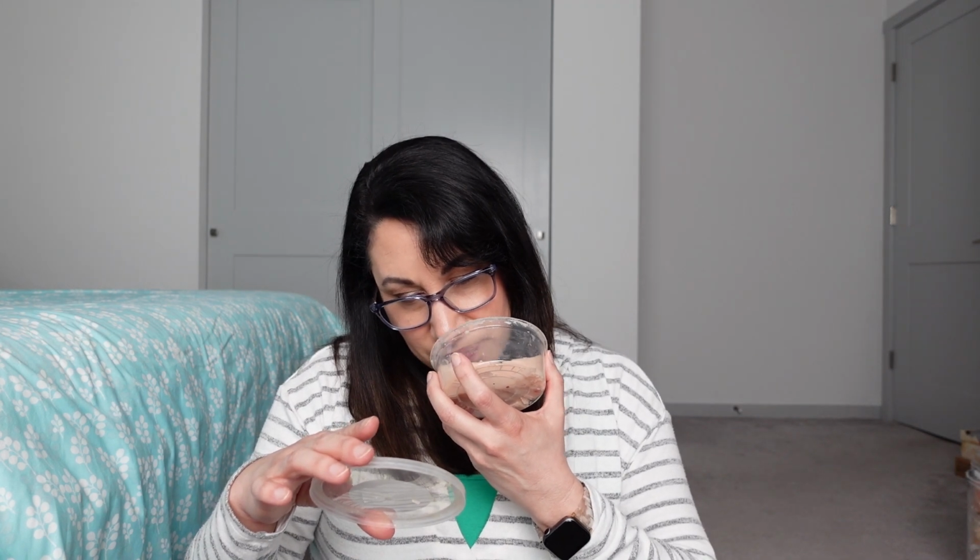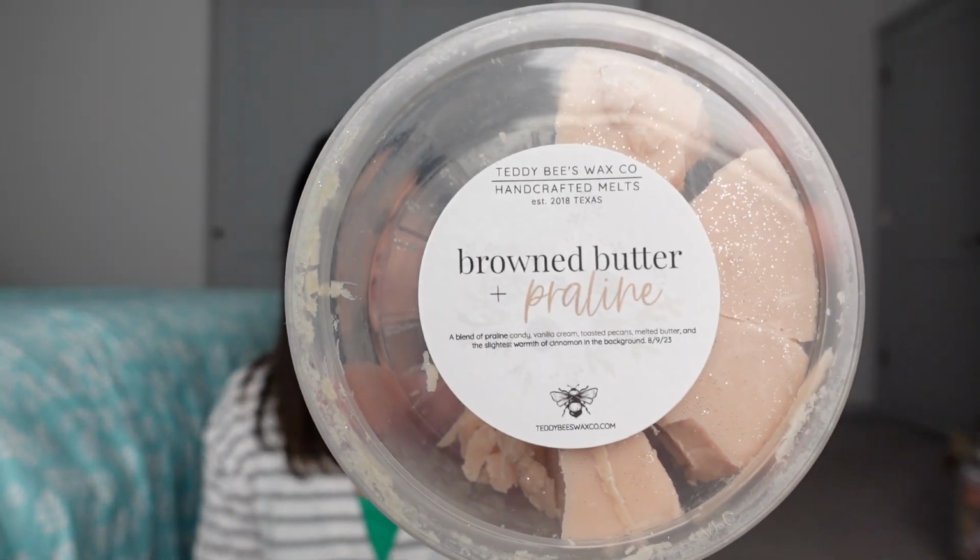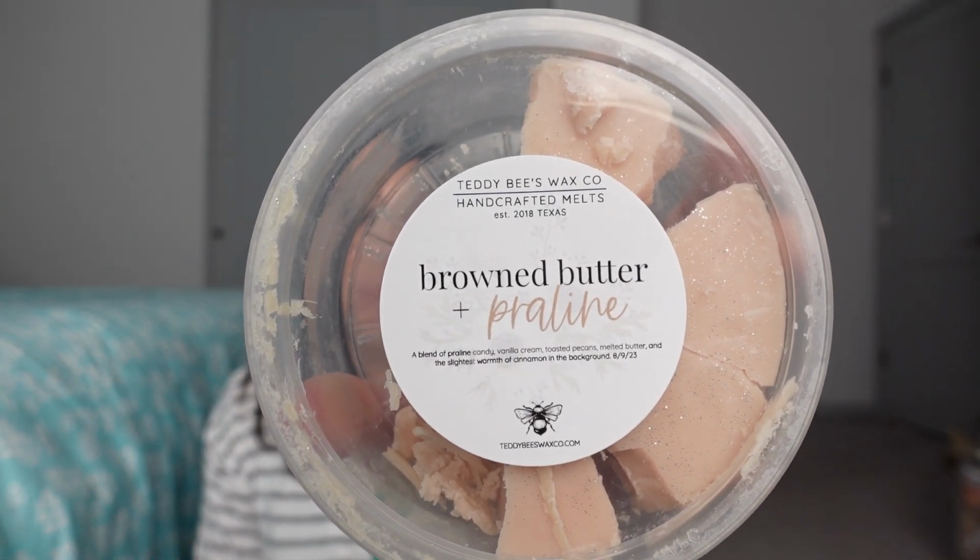But I definitely get a lot of the toasted pecans. I do get some cinnamon, some pralines. I feel like there's a little something that I can maybe see where some people are getting a little soapiness. But no, I'm mostly getting this really nice toasted caramel or toasted pralines, caramel. It's a good one. I haven't warmed it though, so I don't know what it's like warm. But brown butter and praline.